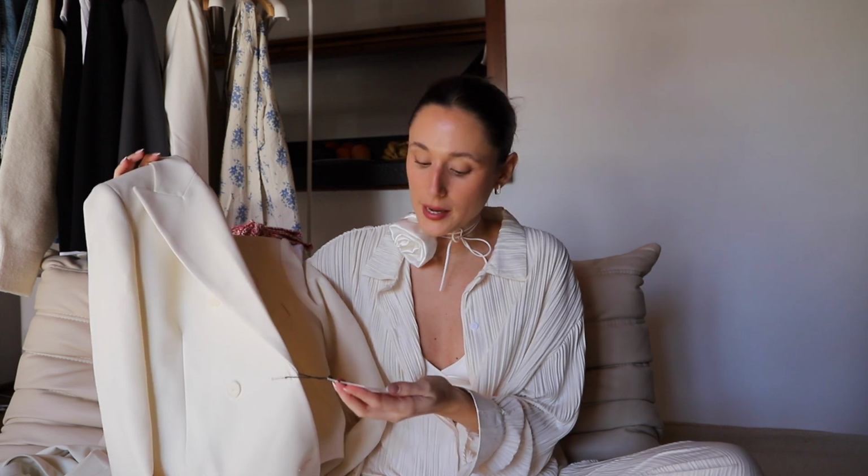For the size, I got a medium. I sized up because I always like my blazers to be a little bit big on me, just a little. And this was $79.95, right? So this is an expensive blazer, but totally, totally worth the price, because it looks 10 times more expensive. Like, I know it's expensive, but it looks designer. It looks insane.